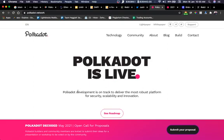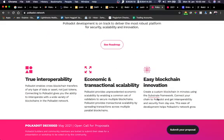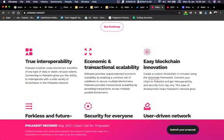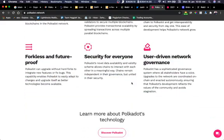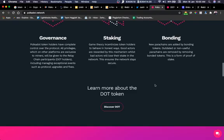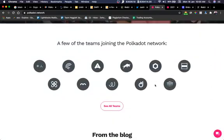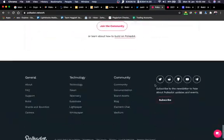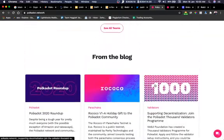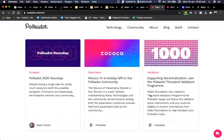All right, so Polkadot development is on track to deliver the most robust platform for security, scalability, and innovation. Interoperability, economic transactions. These are just write-ups which I don't really read because that's not what we should be looking at. We want to look at the core blockchain itself, right? I've read everything actually. I don't want to read it through this video.